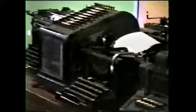This is our collection of old office machines, and before anybody asks, yes, they were inspected by the FBI.